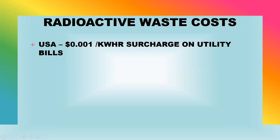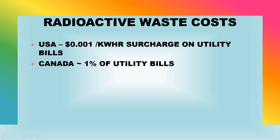Okay, what are we going to do with the radioactive waste? In the U.S., you're paying a tenth of a cent per kilowatt hour surcharge on your electric bill. And I don't know where the money goes, but it's supposed to be for ultimate disposition of the radioactive materials. Canada's is 1% of your utility bill.